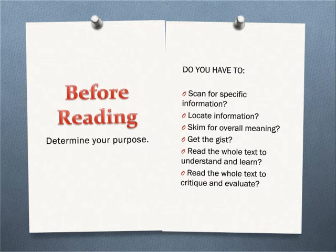Think about appropriate reading strategies. Ask yourself, how should I read this? Should I read it from beginning to end? Should I scan for the part that I need? Should I skim for the main points? Which strategy will be best to help me get the information I'm looking for?